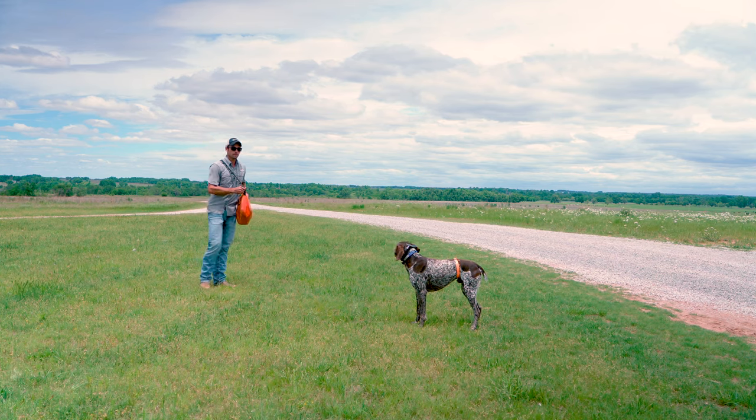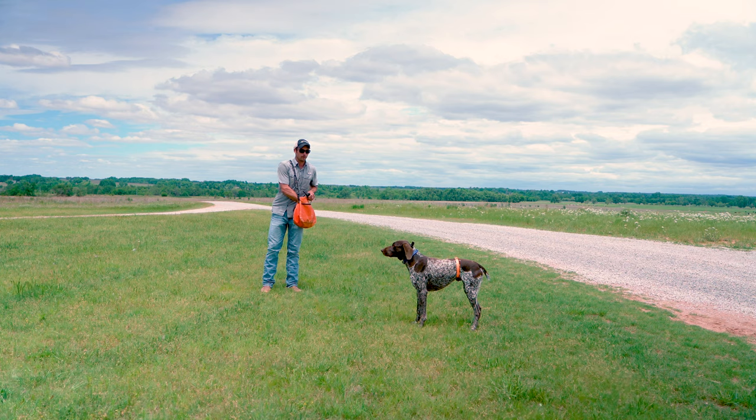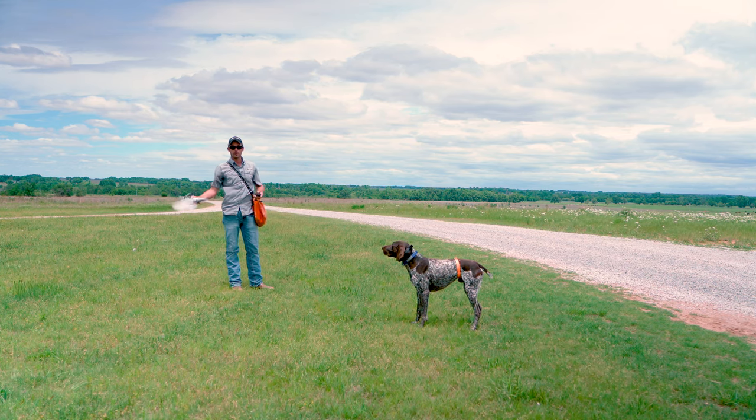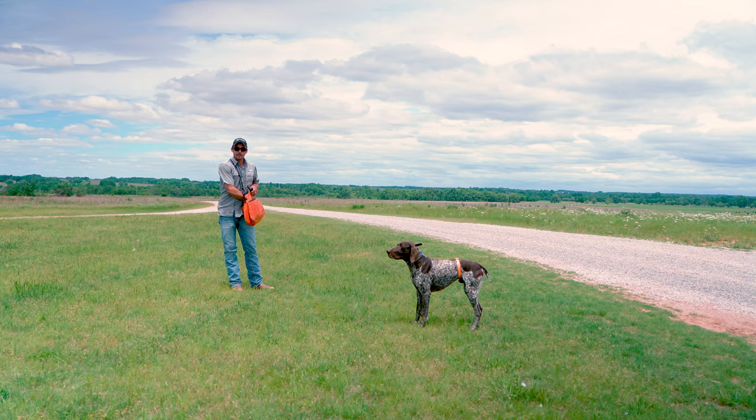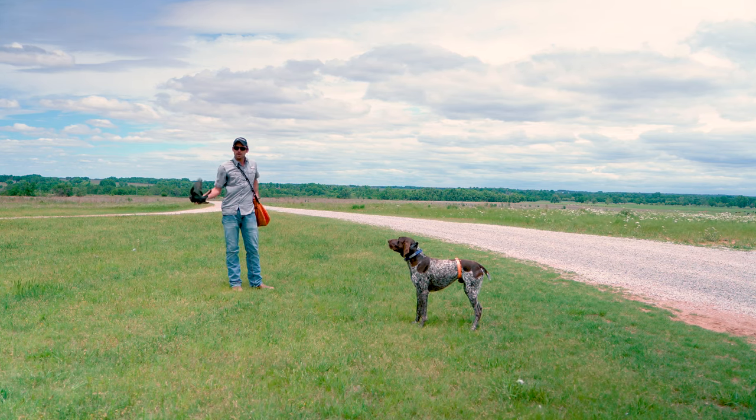A little bit of loading. Again, no actual movement forward or backward. Let's do another one here. Good. Now we're going to make this slightly more difficult, and then I'm going to call this the end of the session.